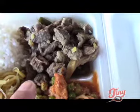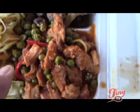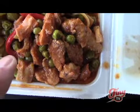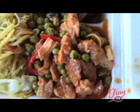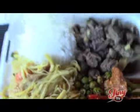Pinapaitan. Okay, which is beef? Yes. Okay. My dad likes it. I've never tasted it. Okay, this? That's pork guisantes. Okay, you know that. I like that. We got the pancit and gotta have some rice.